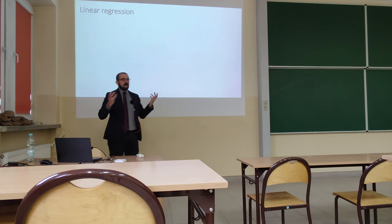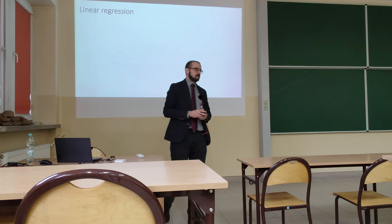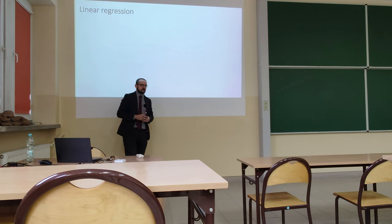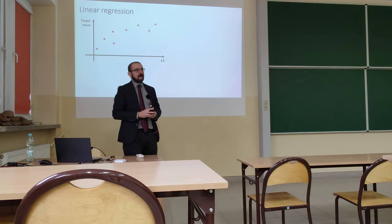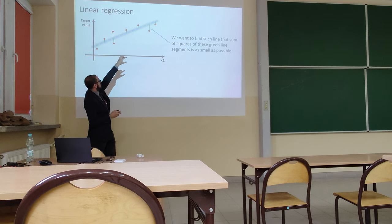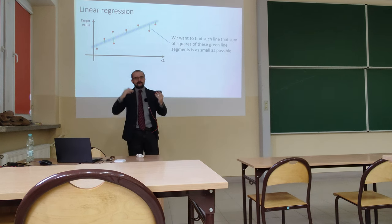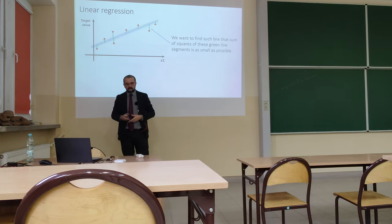Okay, so we have the basics already covered. So now let's dive into some particular algorithms for doing regression. And the first one, the simplest one, although for many practical situations it is enough, is linear regression. So imagine we have a data set, and into this data set we want to fit a line. We want to find such a line that minimizes this sum of squares of errors. These green vertical lines represent these errors. We square them, and we want to find such a position for this blue line that this sum of squares would be as small as possible.